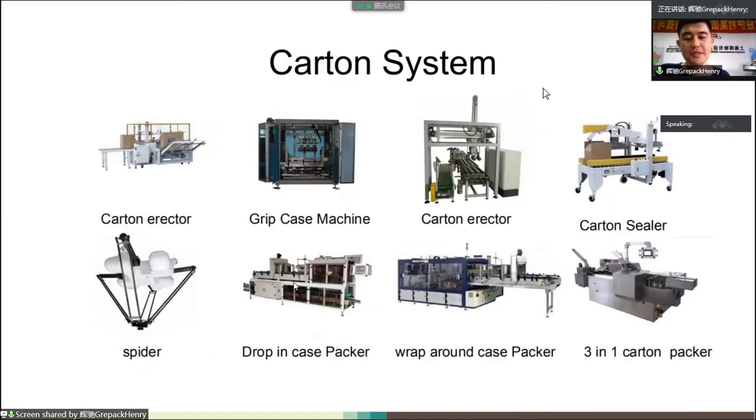Yes, sure. For some customers, after the filling, capping, and labeling, you can see the next step. Yes, exactly. The answer is to put your product in a carton. For this part, you would have a problem. How can we finish this part?